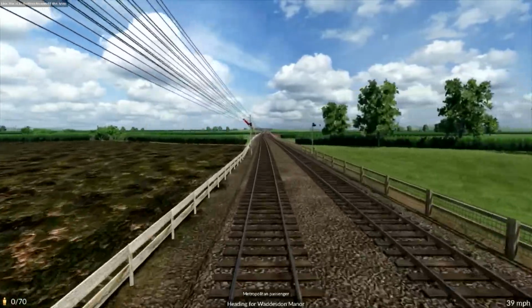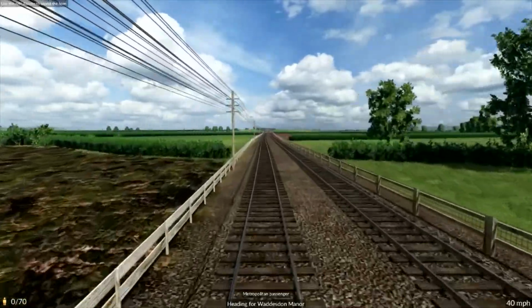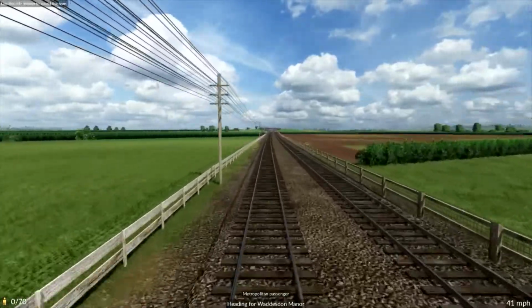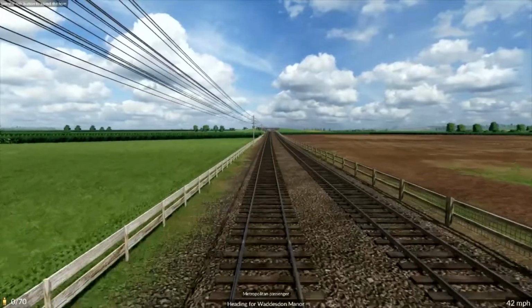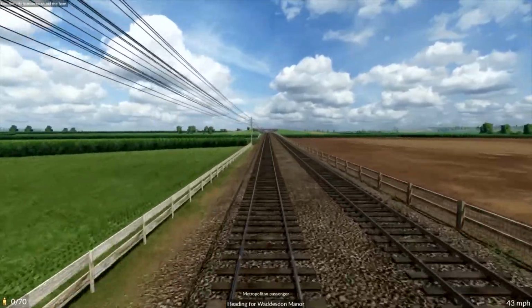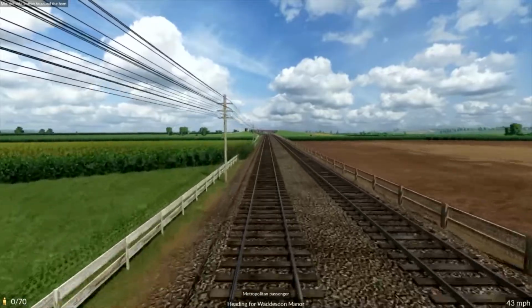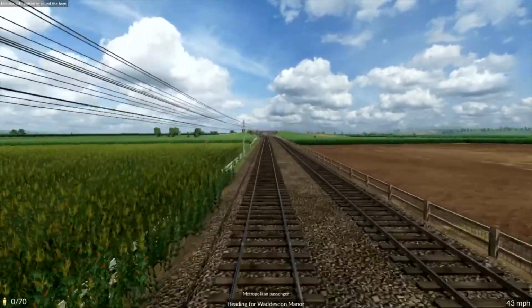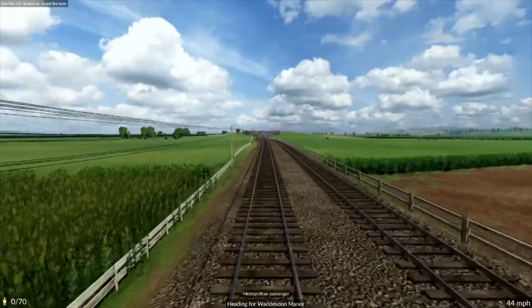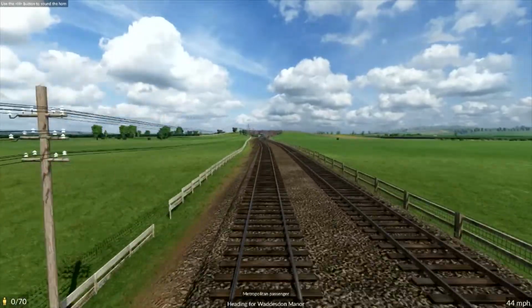To the extreme left, you can just see the church and the buildings of the village of Waddesdon, and behind that is the hill on which Waddesdon Manor was built. A fantastic house, currently owned by the National Trust, well worth visiting. Donated to the National Trust, I think, in the 1940s by the Rothschild family.